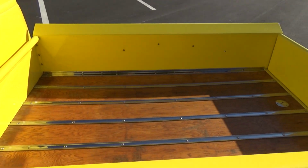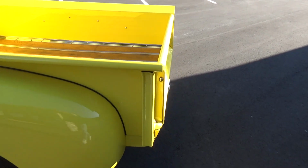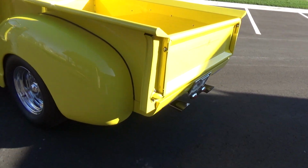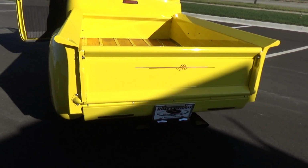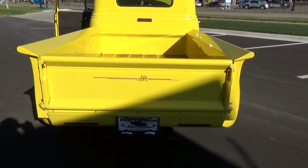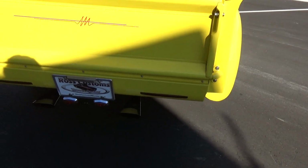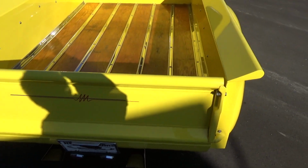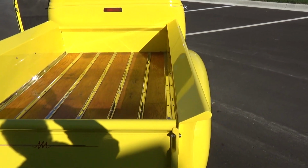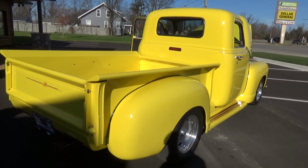Got your wood bed, fuel tank's been moved to the rear. It's got a Camaro subframe in the front and a Camaro rear. It's got your power steering, your power disc brakes. Got a nice roll pan in the rear. Super slick truck. Thing drives out beautifully.